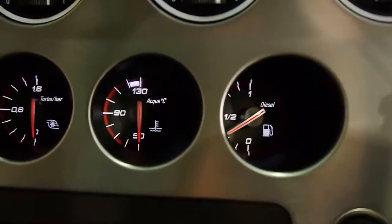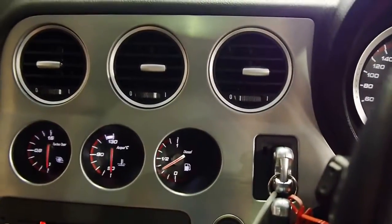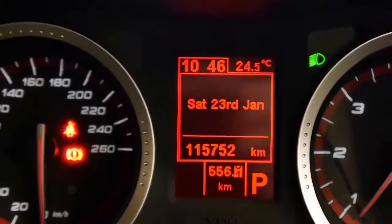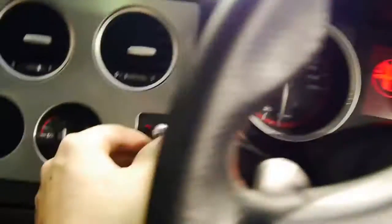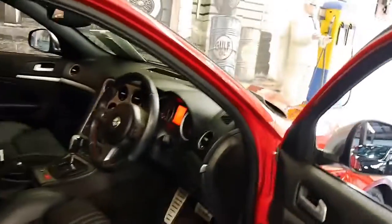You've got all your gauges there, beautiful air conditioning. It's a sticky day here in Sydney, so I've got it turned right up, and it's very nice and cold. As you can see, we've only got 115,752 kilometres since new, with fantastic books. Shut her down now. And just pull that out and you're on your way. Two sets of factory key fobs.